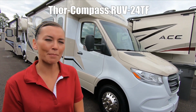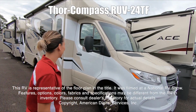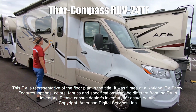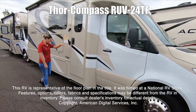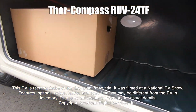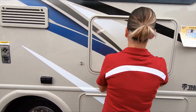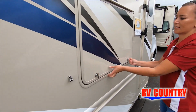Hi, today I'm going to show you the Compass by Thor, model 24TF. This RV is representative of the floor plan made by this manufacturer. It was shot at a national RV show. The features, options, colors, fabrics, and specifications may be different from the RV in the dealer's inventory. Please consult the dealer's inventory for actual details on this RV.